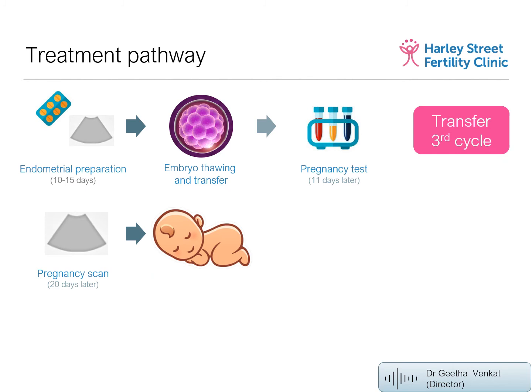So I told you the treatment pathway. We have done the first cycle, which is investigation and preparation, and the second cycle is the stimulation phase, and the third cycle is the transfer of the embryo, the third month. So the embryos have been tested. We know which embryo we are going to transfer. And now, since we all say it's better to transfer 1 embryo, you want the right embryo to go in, then we can select the right embryo.